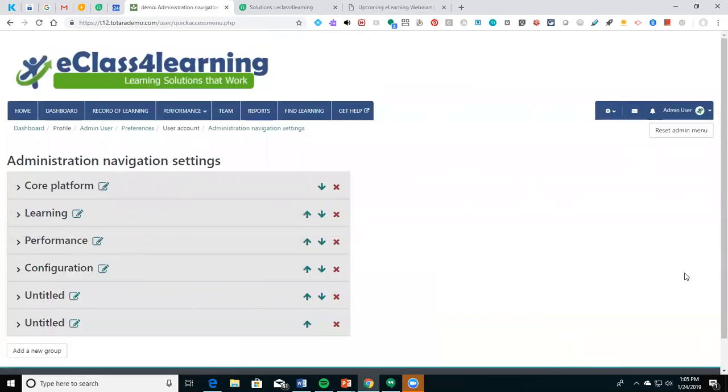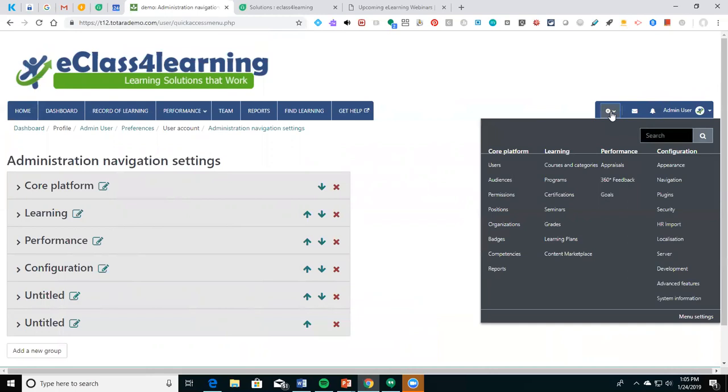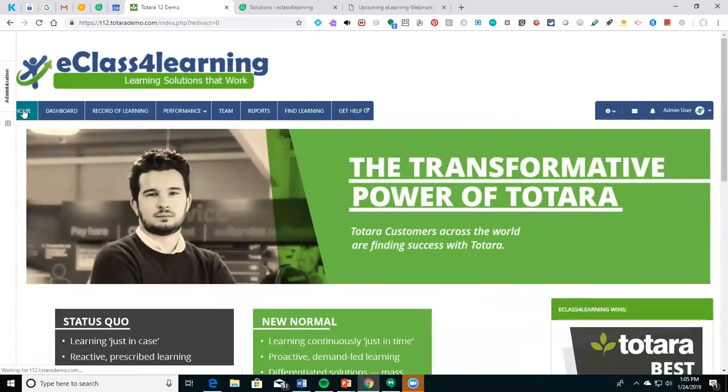So if there are certain things that you personally use all the time that are in a couple levels, you can move those out, you can move things up and down, and you really can customize your own site administration to be however you want it. So that's kind of cool. So let's go back to the home page here.